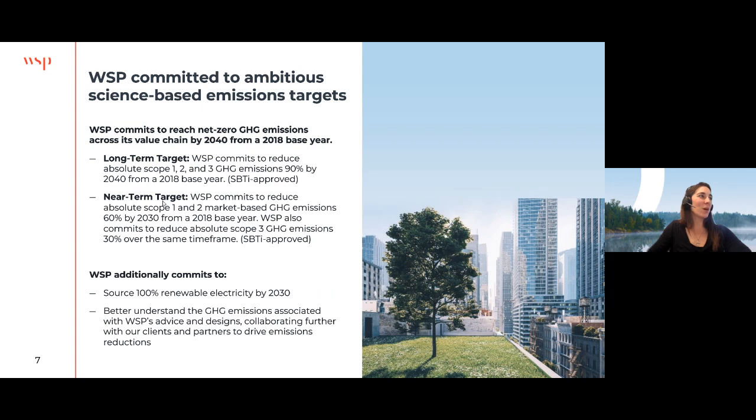As a reminder, WSP is committed to reaching net zero GHG emissions across its value chain by 2040 from a 2018 base year. Our long-term target is to reduce absolute scope 1, 2, and 3 emissions by 90% by 2040 from the 2018 base year. In the midterm, WSP commits to reduce absolute scope 1 and 2 market-based GHG emissions by 60% and scope 3 emissions by 30% by 2030 from the 2018 base year. Additionally, we commit to source 100% renewable electricity by 2030 and to better understand the GHG emissions associated with the advice we give and our design, collaborating further with our business partners to drive emission reductions.